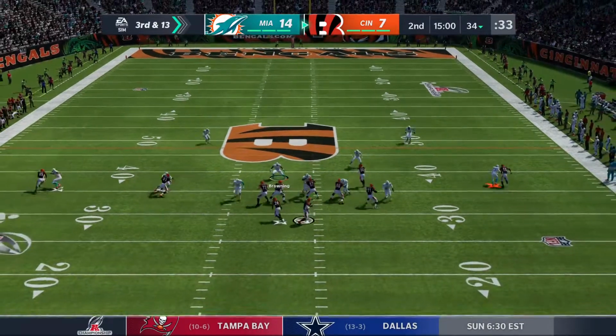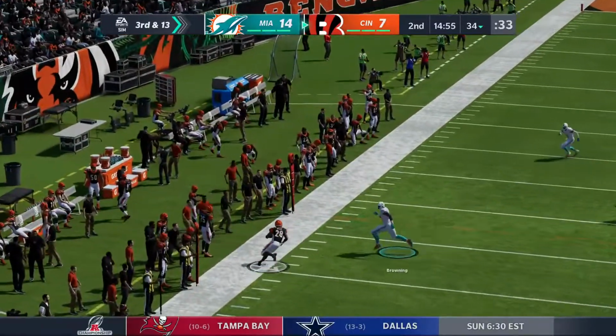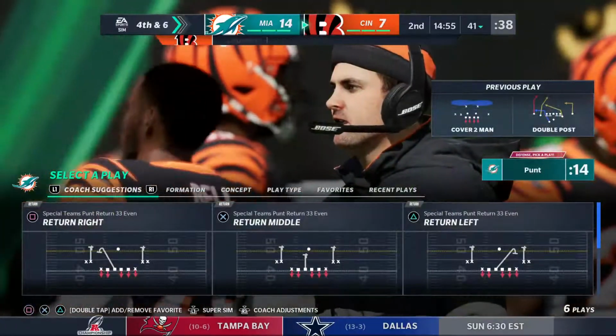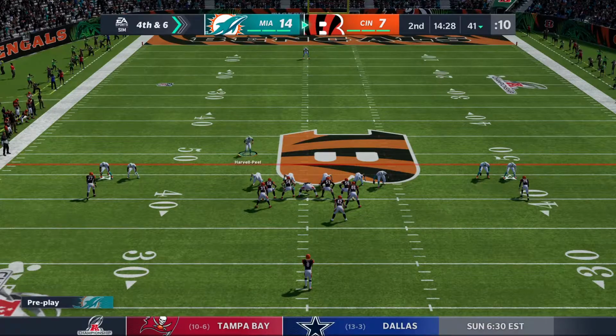From the shotgun, it's Burrow. He gets this in the hands of Mixon. And he'll be out of bounds after getting this one across the 40. They do get 7 out of that, but not enough to prevent a 4th down.